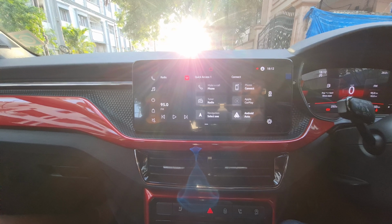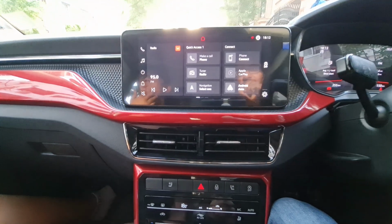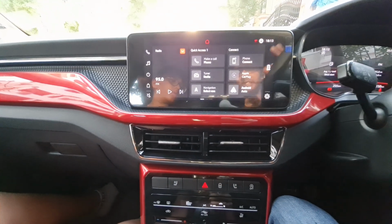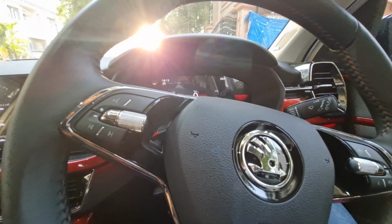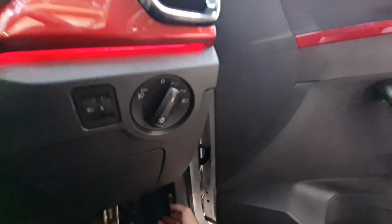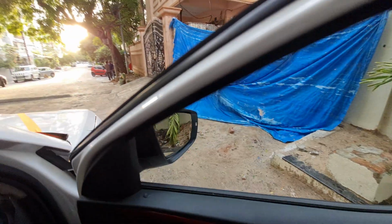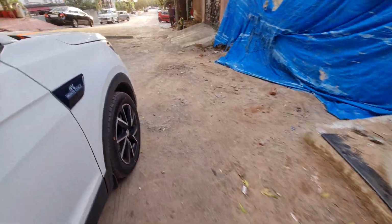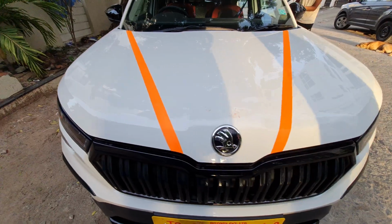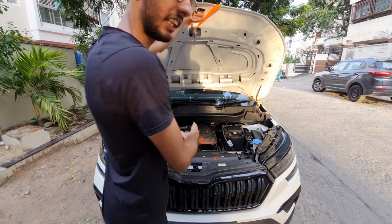The only thing I would say is the 1-liter engine, which I'll be talking about when I show you the hood, is the disappointing part. That I'll tell you when I open the engine bay. So let's directly get to the engine bay. Let's open the engine bay. You just need to pull a lever and the engine bay opens.